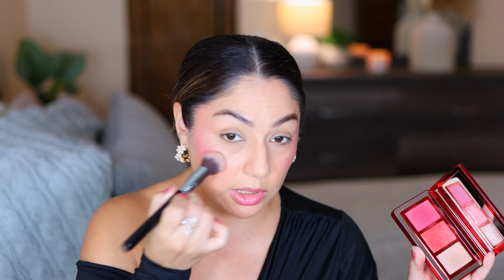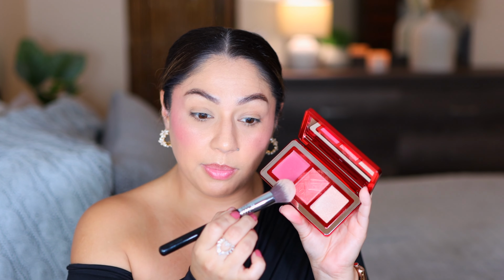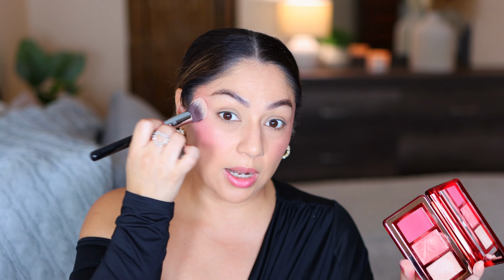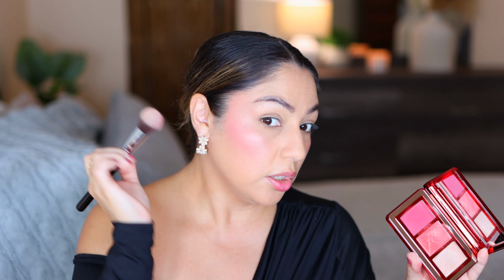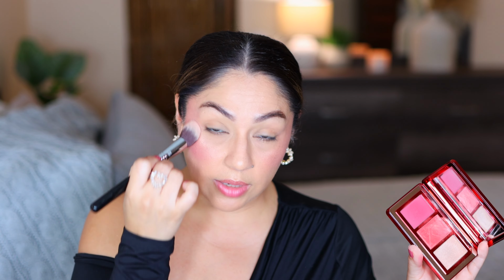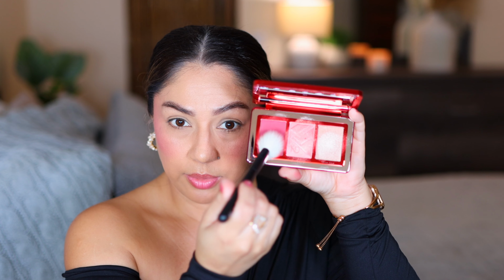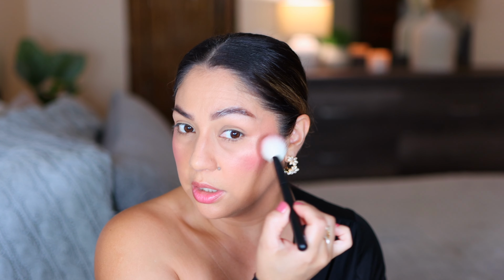Oh, a little too much. So just adding a little bit of this tinted glow cream base right on top of here, just to even things out, just to build up the color as well. And now going in with this blush right here, just adding a little bit more. Ooh, too much.